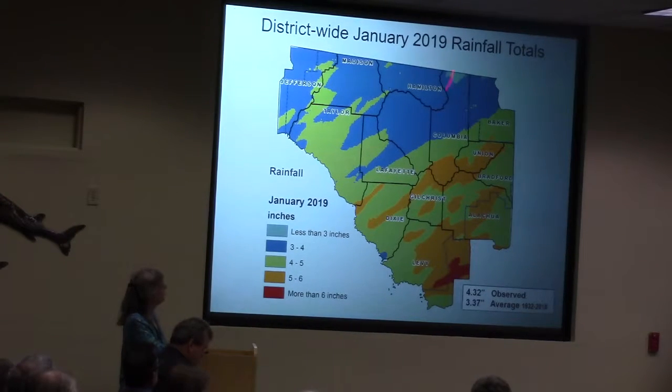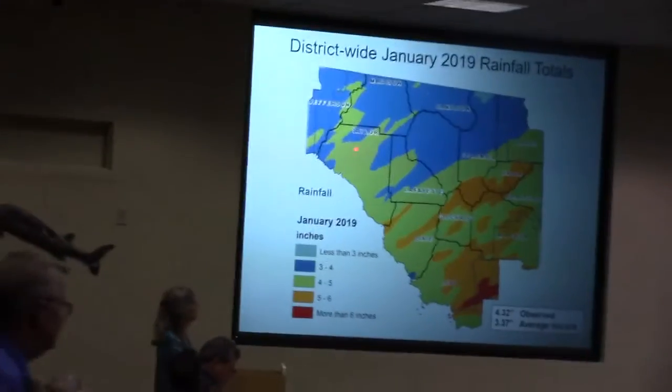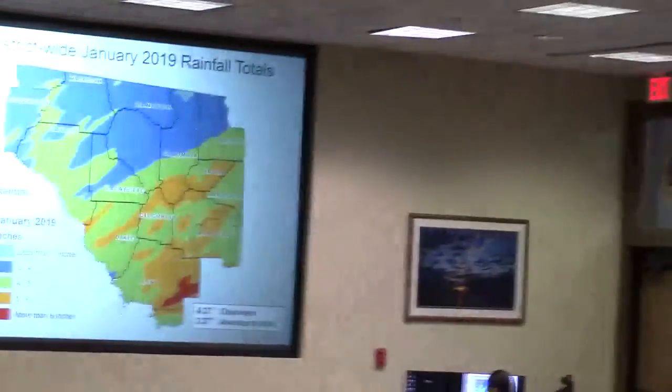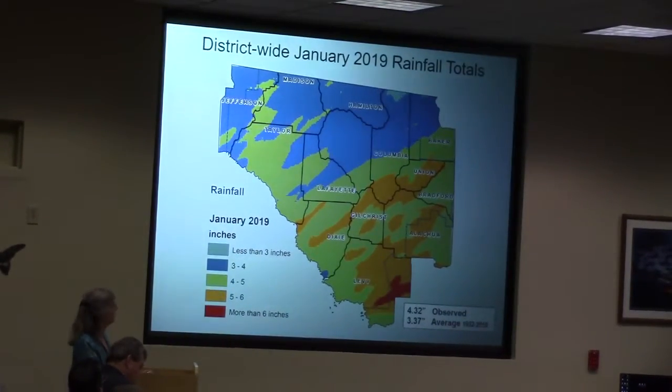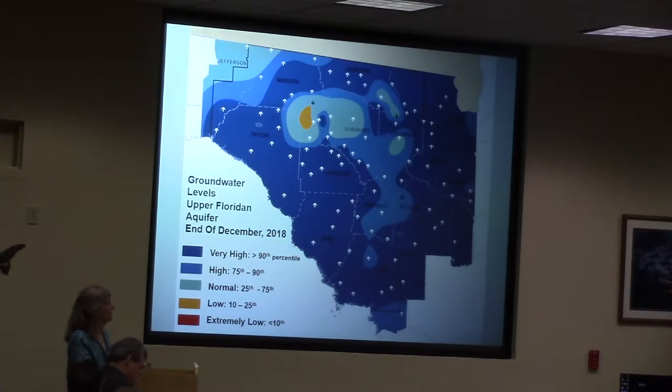The lower areas of rainfall were just the areas that got really high rainfall in December. So fortunately, we didn't have such high rainfall in the northwest part of our district. Really high rainfall added up in the south part, and particularly Levy County, which is still very, very wet. And what that's led to is high groundwater.